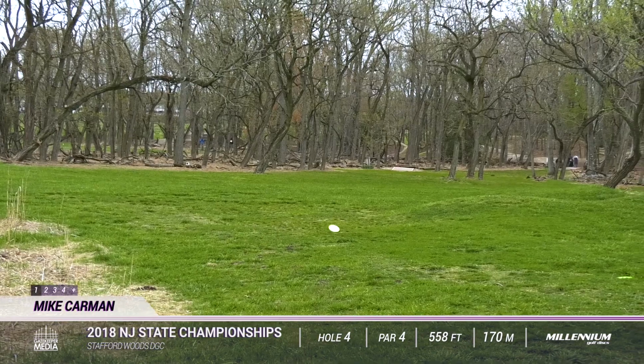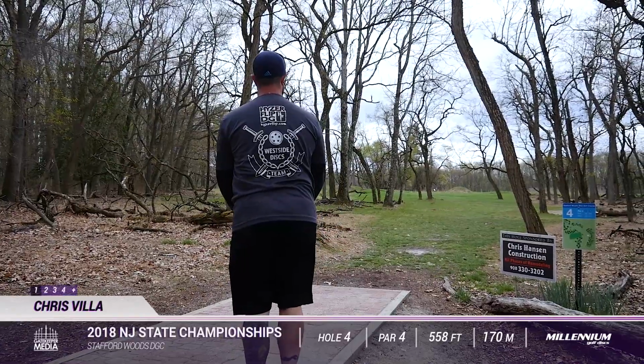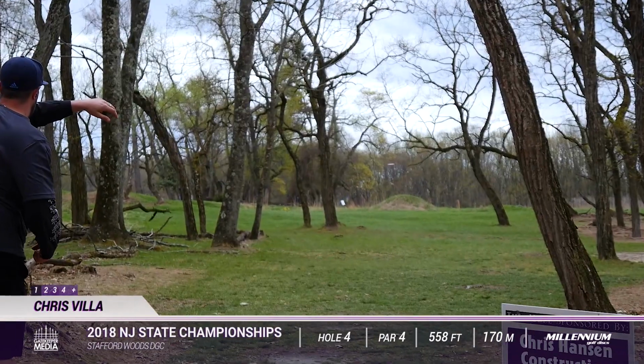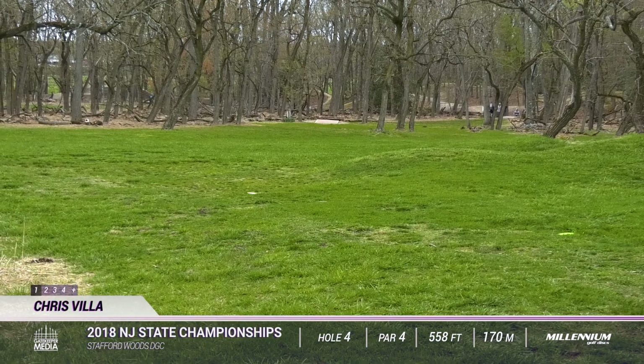Mike doing the same, does not get quite the bounce and roll. Yeah, but as long as you're out there, you're in a good spot. So let's see if Villa can replicate them. Keeping it low. Yeah, his is a little lower, but should have a nice skip on it. Skips right past Mike. Playing leapfrog down there.